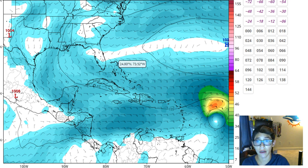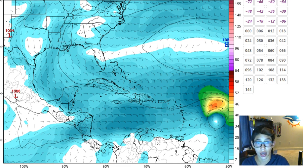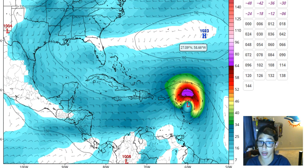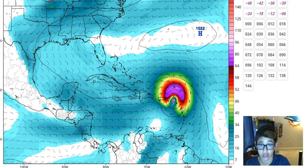As you see, the NavGem in the next 42 hours is possibly bringing in around 55 knots. Sorry, not knots, this is miles per hour, that's my bad. Right here it's going to go just north of the Leeward Islands and maybe affect a couple of islands there, including the U.S. Virgin Islands, bringing in around 65 miles an hour, just under 75, really.